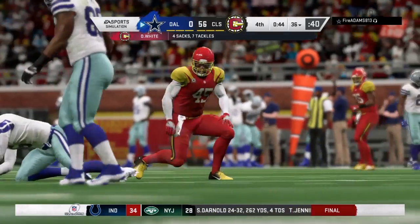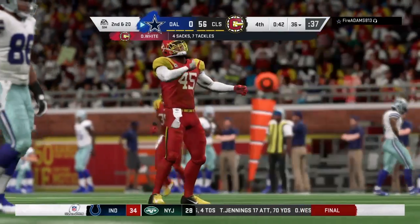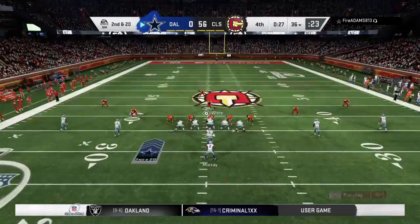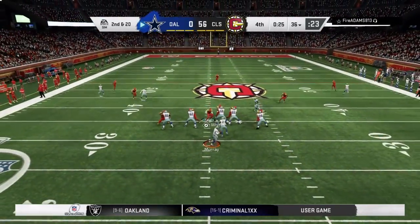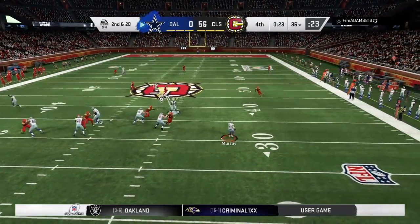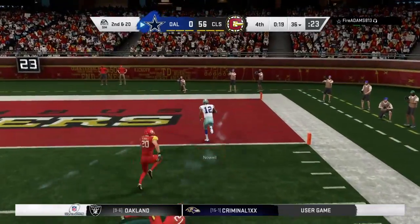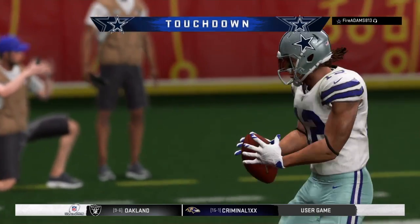Nowhere to escape, and he goes down. Devin White. Make that now 4 sacks for him in tonight's ball game. Throwing on 2nd and long. Murray. That right now, that's a defeated team out. And this is taken in at the 5.